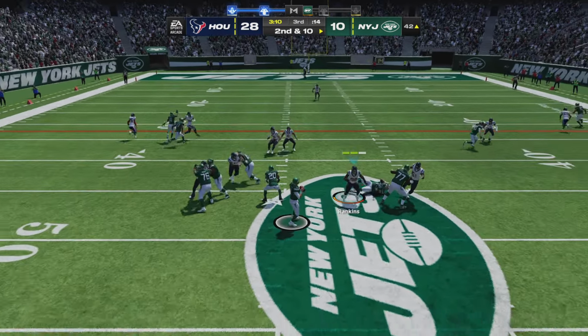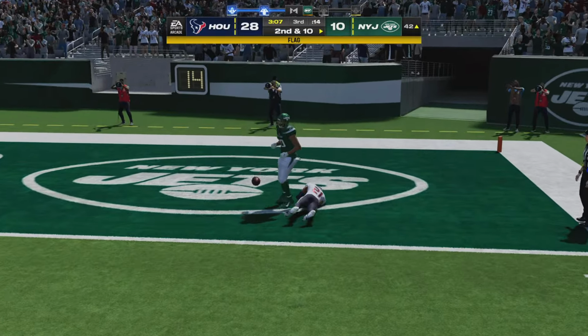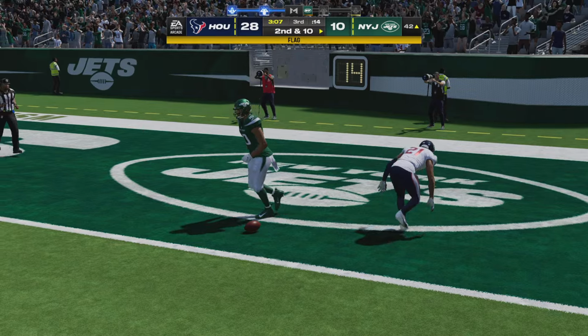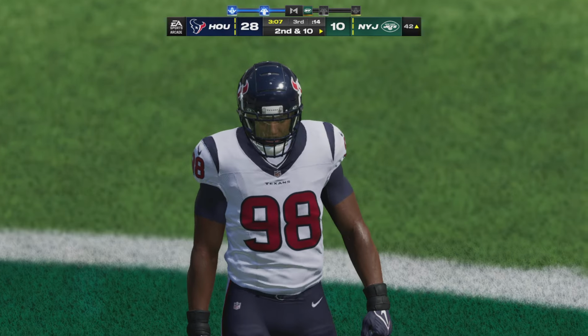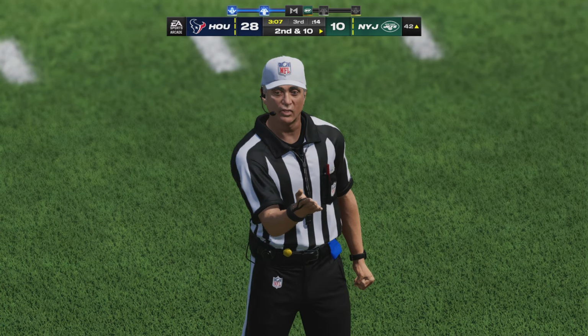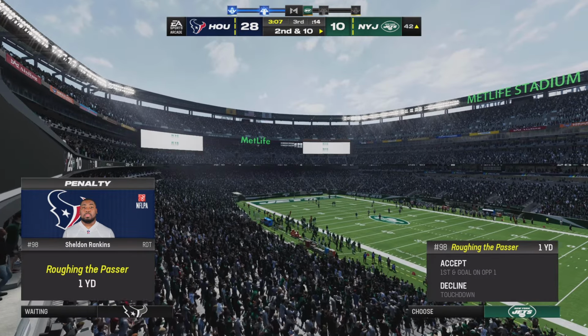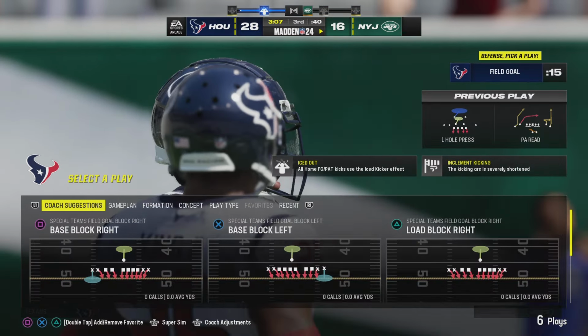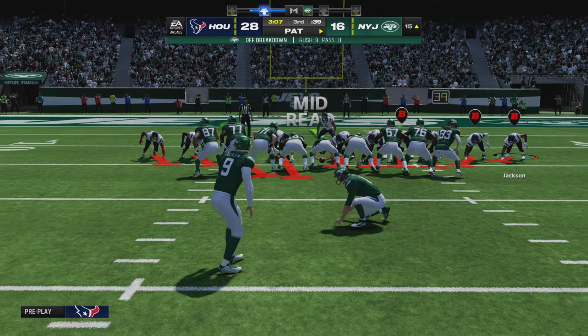They go play action with Wilson. Got a man, it's caught at the 6-yard line. So they hit pay dirt, but don't count it yet. There's laundry on the field. We'll see what the penalty flag is about. Personal foul, roughing the passer, defense. So obviously they will decline the penalty there, and the result is 6 points.